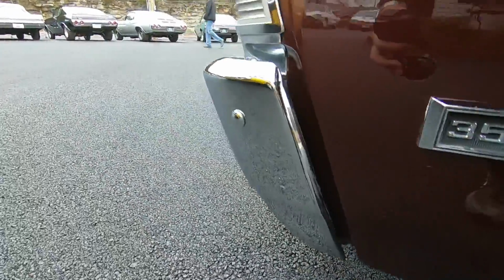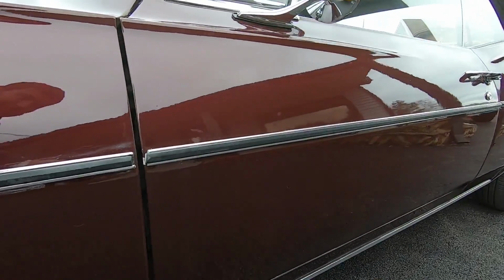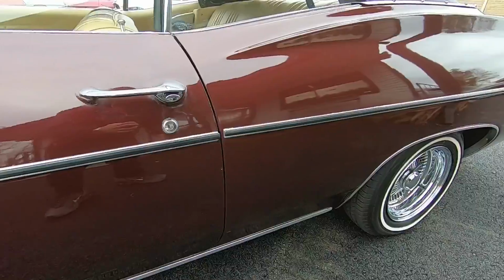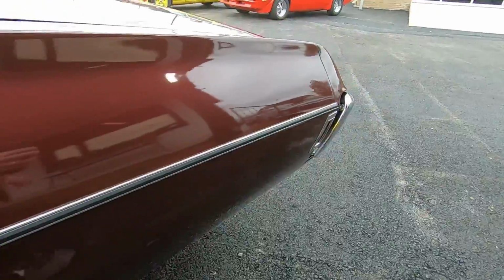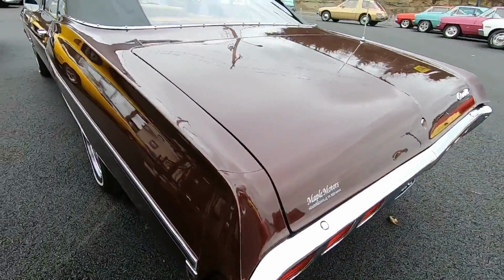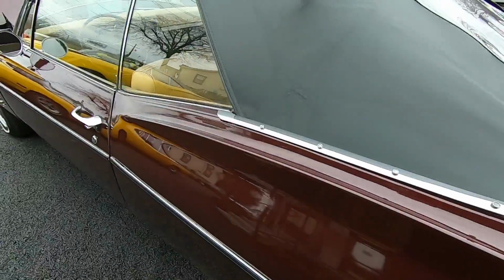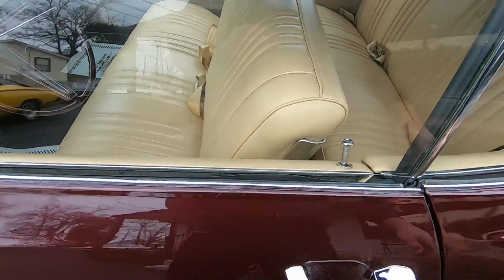A little crack in the paint right there. Coming down the midsection here. Same thing, right around the door handle, lots of little scratches. A little bit of a scratch there. Somebody walked by the car, I guess, scuffed it up. Coming down the top section. Got a little bit of cracking going on there, right on top of the door.